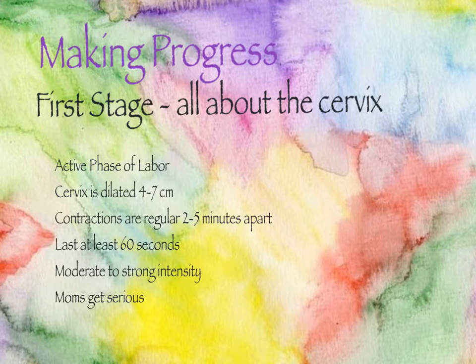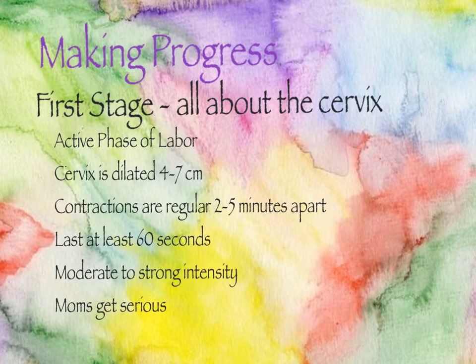Mom is progressively effacing. Her baby is getting lower. She's getting more tired. She may have trouble coping with the pain. Generally, this is where most moms will start to ask for their epidural. You'll get moms that ask for it earlier, trust me, but at 4 to 7, that is when most moms say, that's it, I'm done, I can't do this anymore. If the mom is a good candidate for an epidural, this is a really good time to get one. She'll get her money's worth out of it. I mean, I'm just being facetious really, but she'll get some time to relax. She might be able to sleep.